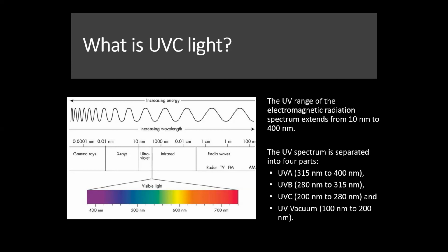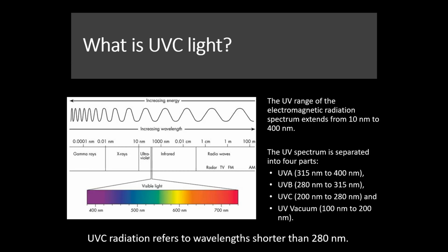Now, of particular interest to us is UVC, which refers to wavelengths shorter than 280 nanometers. More specifically, when we talk about wavelengths shorter than 280 nanometers, you're talking about the natural spectrum that the sun's rays produce. When we're talking about the lights that are created artificially for use in the home and in the environment, those produce and emit a spectrum specific to 254 nanometers. Now, this is important because many biological molecules which are important for function and structure, such as protein, RNA, and DNA, absorb radiation in the 250 to 280 nanometer range.